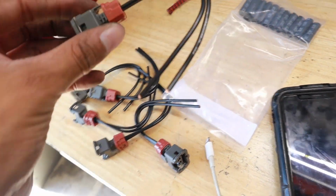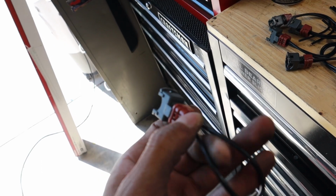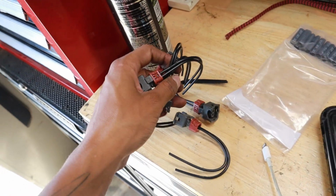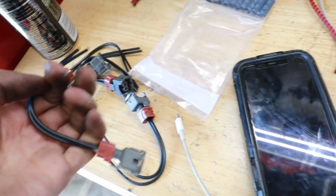I was able to find OEM pigtails off of Z1, and they're about $5, I think, for one. For a full set of all 6, I think it was just under $60. So I'm going to be replacing all the pigtails in this video, ladies and gentlemen, and I'm going to show you guys how to do that. It'll be pretty simple, guys.